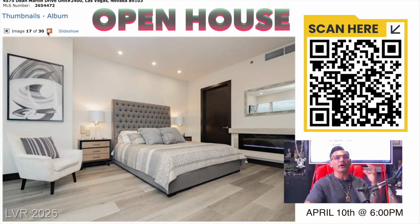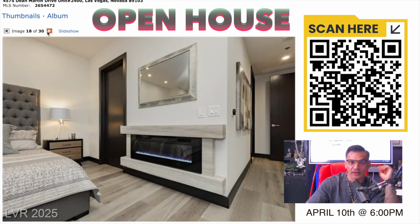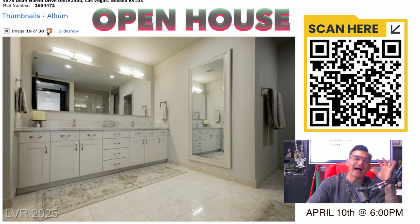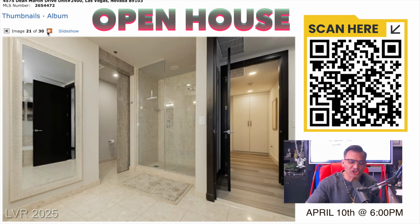Also, if you are a real estate agent and you want to shoot content, this is definitely the place that you need to shoot content, especially when the sun starts to set. I mean, oh my gosh, this whole Las Vegas Valley from the balcony lights up. Everything lights up. It's just so crazy.